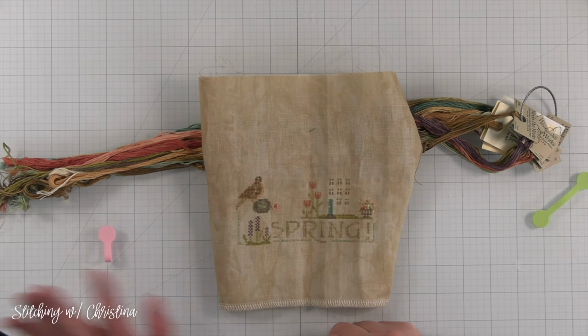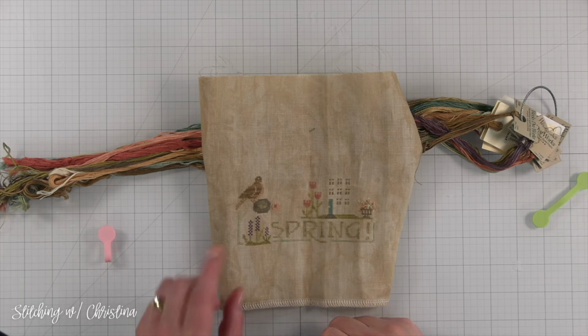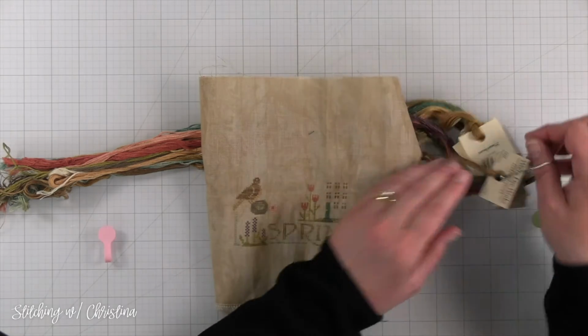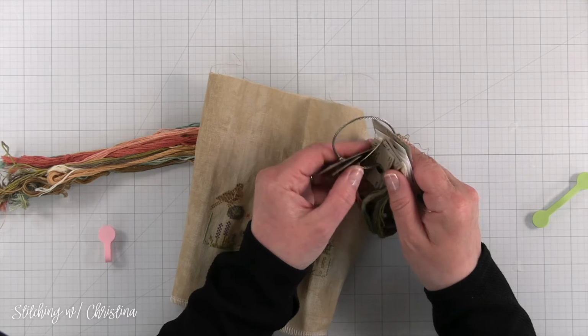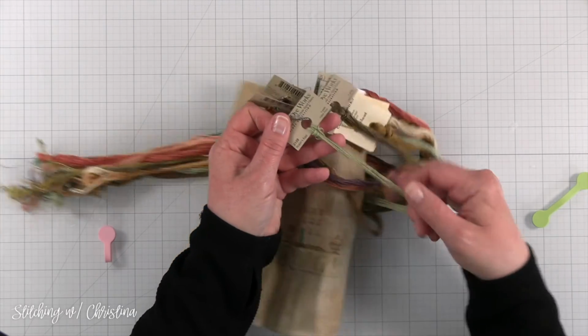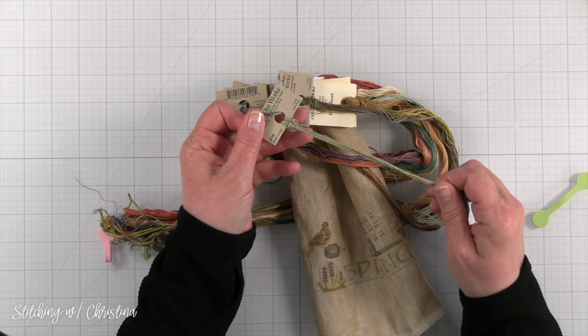It's also the very first time that the pattern calls for you to coffee stain 2 of your threads. One of them was, is it robin's egg? I think it was robin's egg, to kind of take down the brightness of the color. And you can see that it's got a little bit of a toned down look compared to a brighter robin's egg that you normally would use.